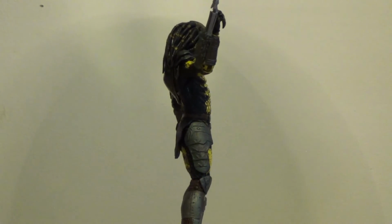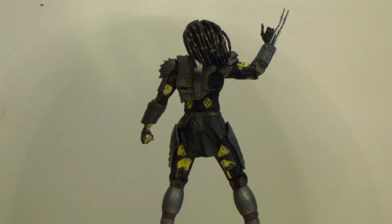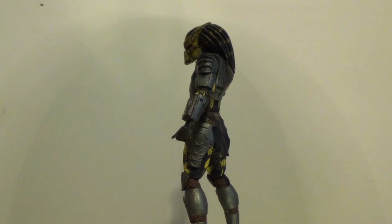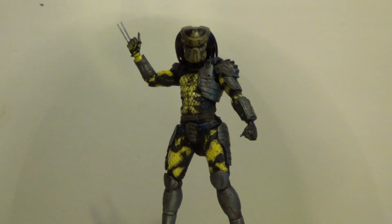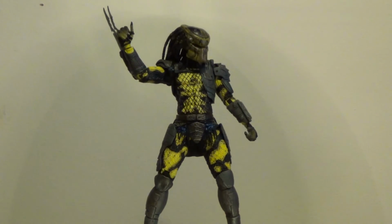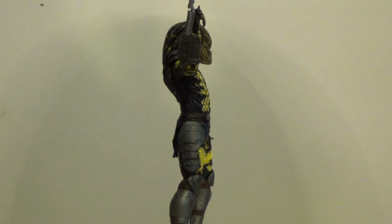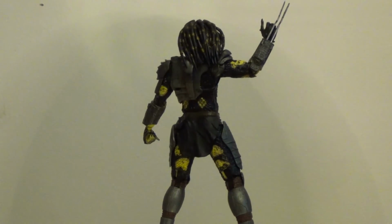At number 6 is the NECA Wasp Predator. Awesome paint job. Great detail all over, awesome piece. It just looks awesome. It does have a shoulder cannon, but I don't have it right now. It's in my box of accessories.